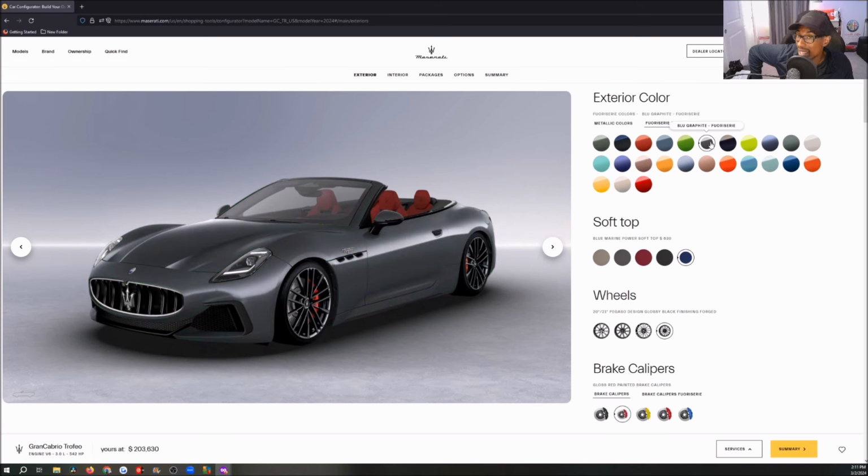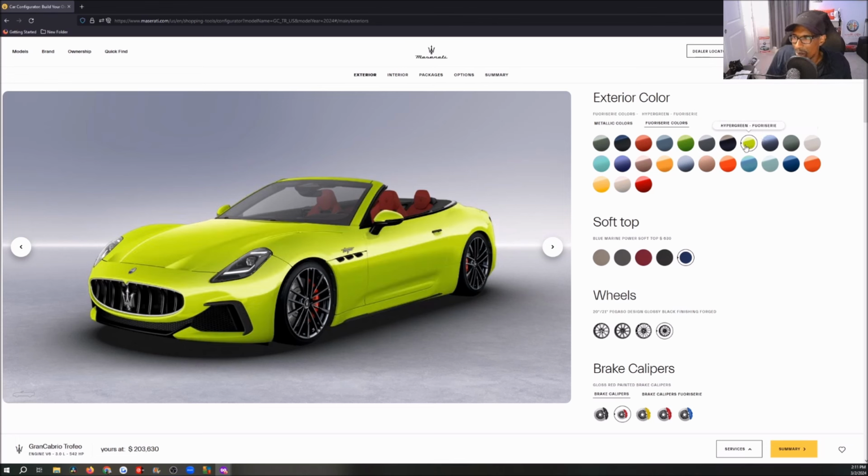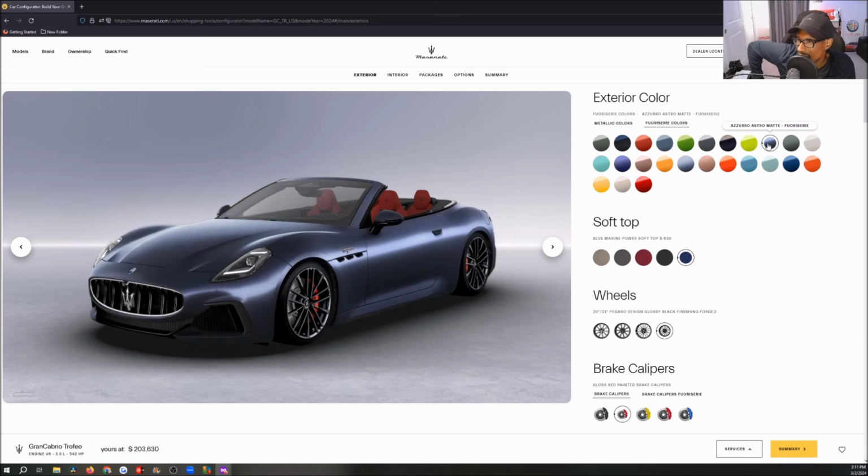All right, I just recently saw Blue Graphite in person. You guys will see that video pretty soon. Night Interaction, which I believe this was the launch color for. Yep, I think this is the launch color for the Grancabrio just a couple days ago. Unless it was this. Hold on. Hold that thought. Azzurro Astro Matte, which is cool. No, wait. Sorry. Hyper Green first, then Azzurro Astro Matte. Is this the launch color? Maybe this was the launch color. I think this might have been a launch color. You guys tell me. Military Teal Matte.